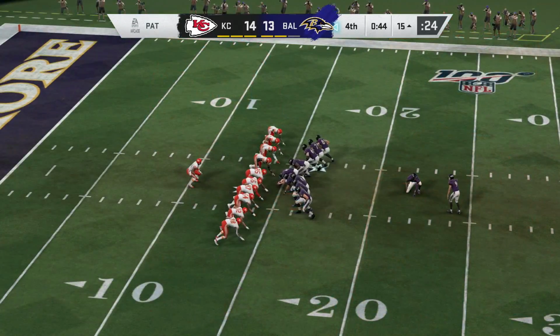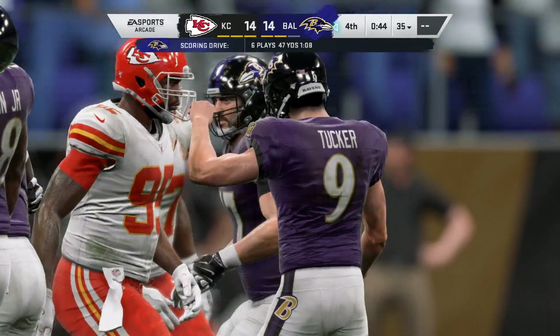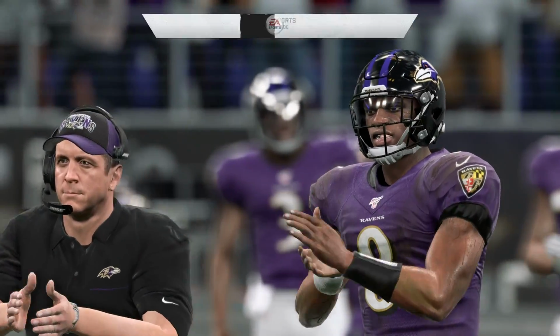Now Tucker to add the PAT. And no sweat. He puts it through, and we are tied here in the 4th. That time a 6-play drive, and it's capped off by the Baltimore score.